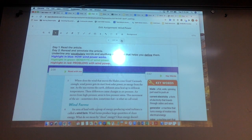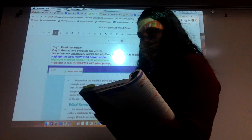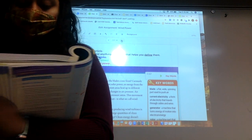Wind farms. An area of land with a group of energy producing wind turbines is called a wind farm. Wind farms produce large quantities of clean energy. What do we mean by clean energy? Clean energy doesn't create pollution or greenhouse gases that can contribute to climate change. In 2013, the clean energy produced by wind power was equal to the effect of taking nearly 17 million cars off the roads.